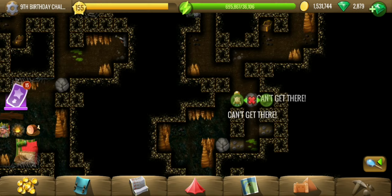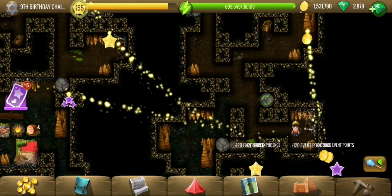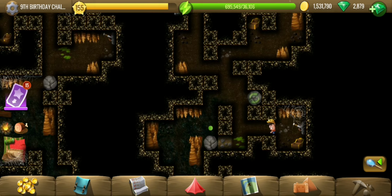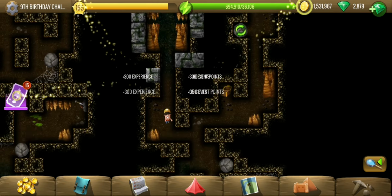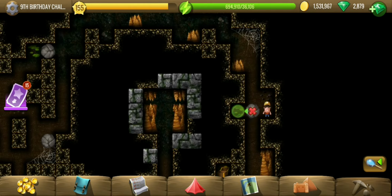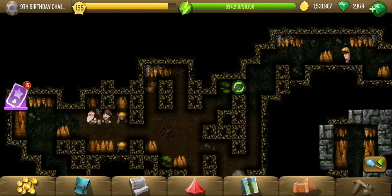So this is one. Okay, there are two rooms here, not one. Anyway, back to the bonus. This is number two. Let's get the gold on the way. This is number three, which is already placed. Just wanted to show you.